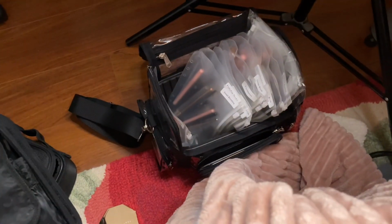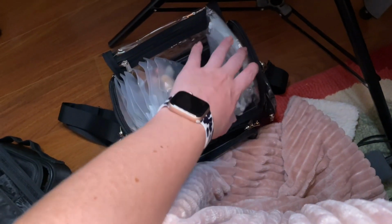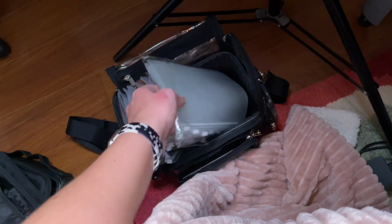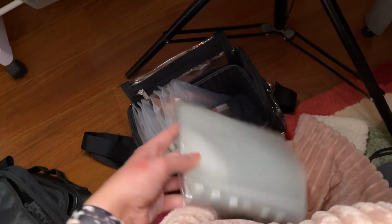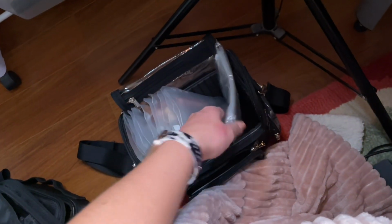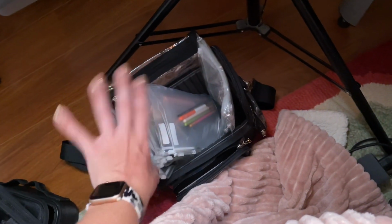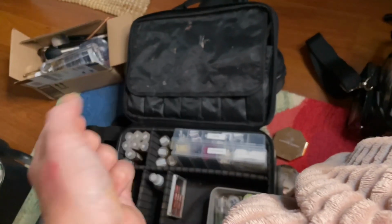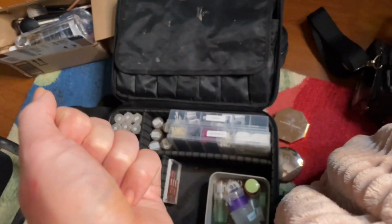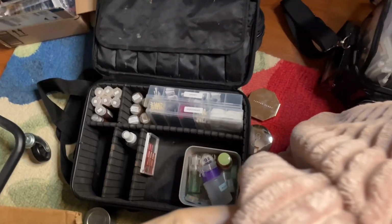And then of course I have my brush pack over here. And I have all my cling brushes I need to put in here. And then I bought another pack of 12 of these clear binder things because they're fantastic and I can use those to separate brushes for clients or whatever. So everything's looking great right now. I feel very accomplished. Even though maybe it doesn't look the prettiest, I still feel very accomplished.